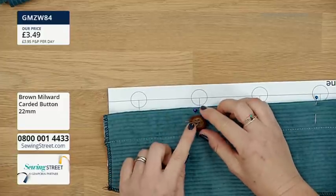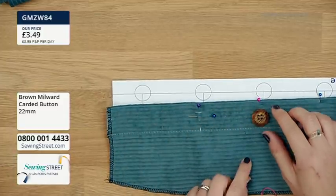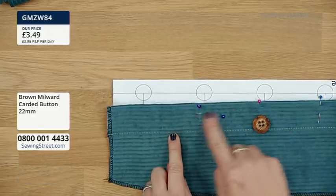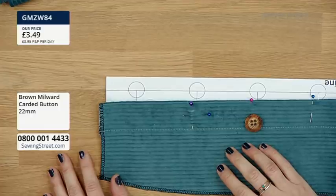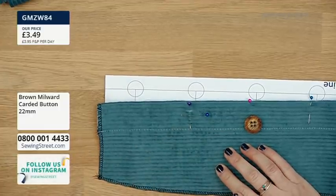So you're going to need to do that for each of your buttonholes. Just take your button and take it down, because your buttonholes are going to come in this direction, not that direction. They're not going to go parallel, they're going to go perpendicular. And then you're going to need a fabric marker pen. Now, because it's corduroy, that becomes tricky. It certainly does.